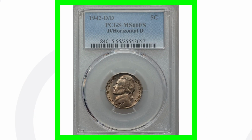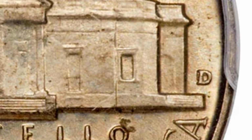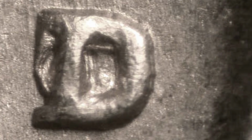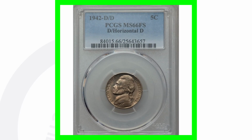Now let's move on here to a 1942 D mint mark. On these coins, you want to look for the D mint mark to the right of the building there. You want to zoom in and see if you have a D over a horizontal D, or NGC will grade it as a D over an inverted D. This coin has that D over the horizontal D, graded by PCGS at a mint state 66. This coin ended up selling for over $31,000 at auction. Super, super rare coin there.